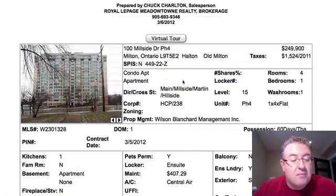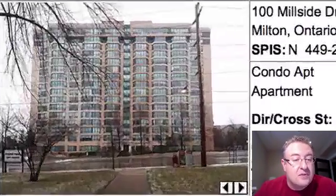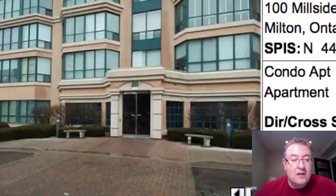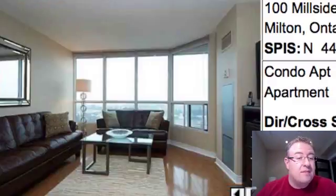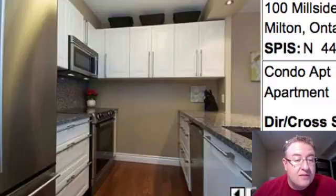So let's get to today's list. It's 100 Millside Penthouse 4 is the first one up, and it's at $249,900. Maintenance fees are $407, and it's only a one-bedroom, but it's a very renovated one-bedroom. It looks terrific to me.